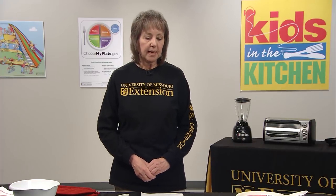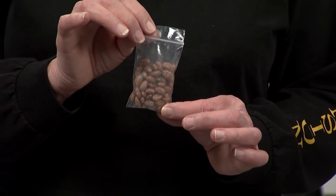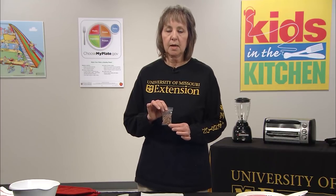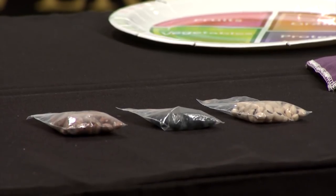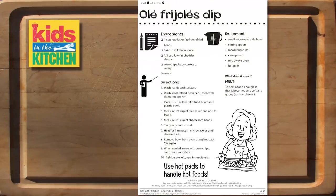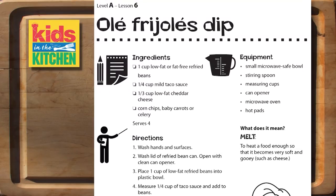Also, another activity that's really fun and educational is having different kinds of beans in different bags. So you might have maybe 5 to 10 different types of beans that the students can identify or guess by the color or by the way they look. So this is another fun thing to do. And since you're talking about beans here, that will lead right into the recipe, which is called Ole Frijoles Dip. They chose this recipe because in Mexico, they eat a lot of beans.